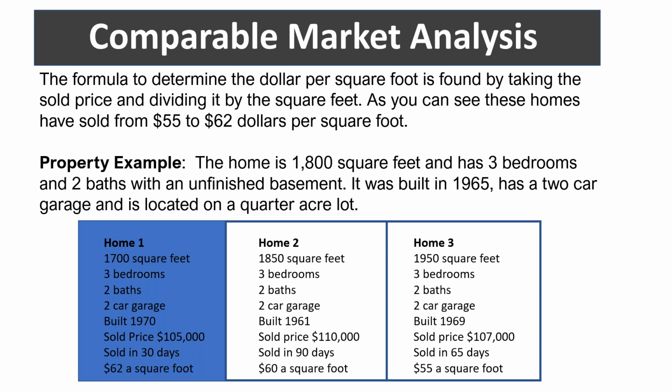We can see 3 properties here that range in size from 1,700 square feet to 1,950 square feet. So one's around 150 to 200 square feet bigger, but pretty similar, because they all have 3 bedrooms, 2 baths, and were built around the same year. In sold price, we can see they sold between 105 and 110, which means this property sold between $55 and $62 a square foot. So we know that our property in similar condition is going to sell for between $55 and $62 a square foot. How long they took to sell is also a factor you can look at.